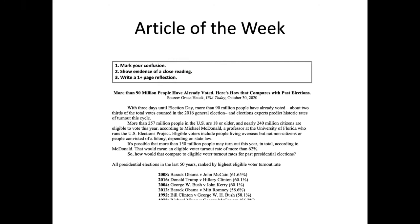There's also, okay, so each article of the week begins with this box up here. It will say, mark your confusion, show evidence of close reading. So when I'm looking for evidence of close reading, I'm looking for certain key facts that are underlined. I'm looking for notes in the margin. And then it says, write a 1+ page reflection. I might actually make that shorter when I first start this. And to just leave it open to reflection might be a little bit difficult. We'll talk about how that can be scaffolded in just a minute.